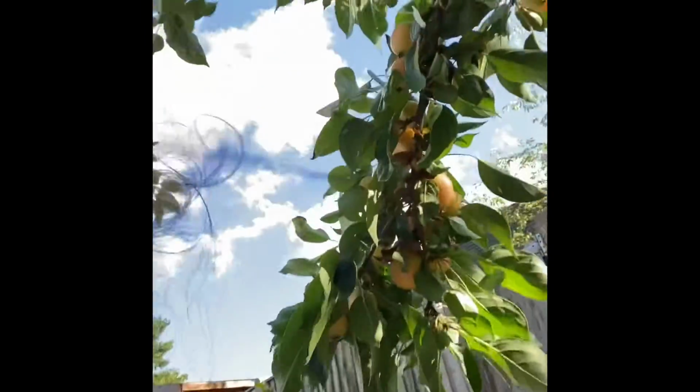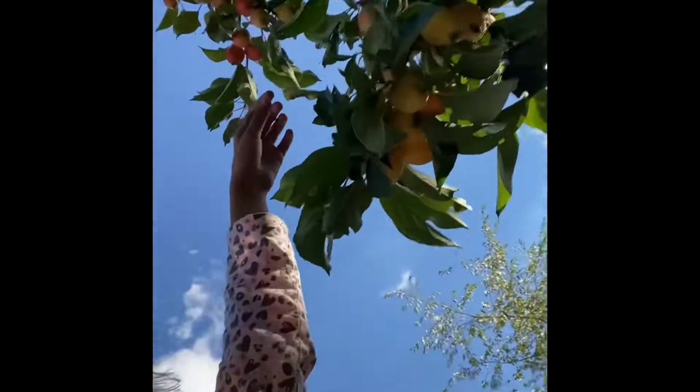We need to let these apples ripen, but it doesn't matter. Wait, these are not ripe yet, but whatever. I'm going to take it because they will ripen. They'll ripen by themselves. Then daddy can eat them. They're not ripe. He can still eat them. Let's go eat apples now. I don't really want to keep collecting apples. Let's eat some. I'm going to find a ripe apple because you don't really want to eat apples that are not ripe.